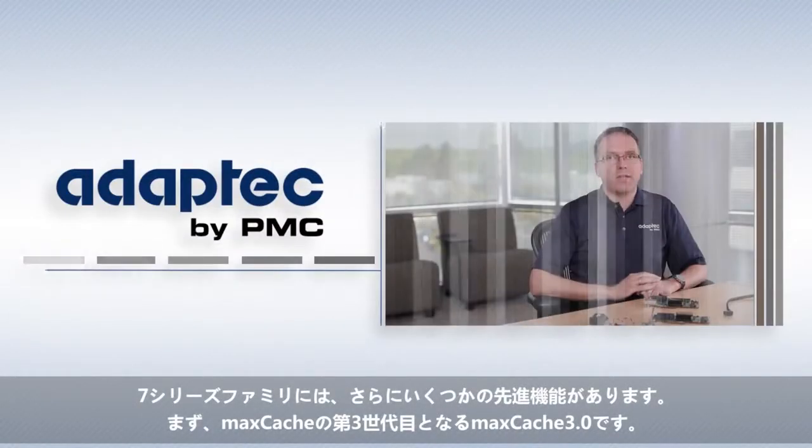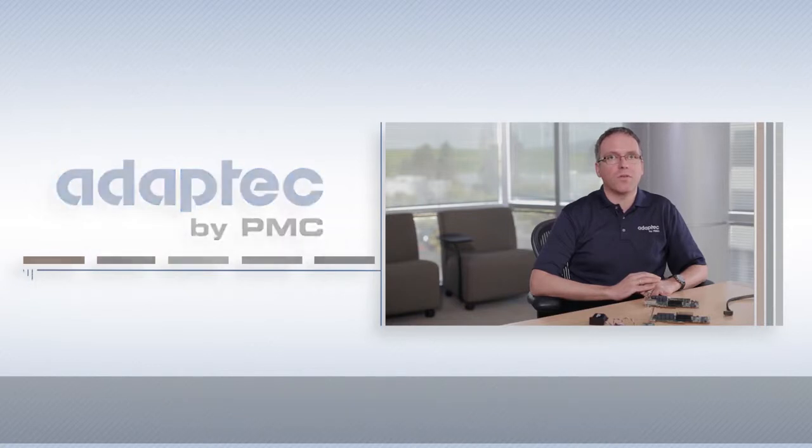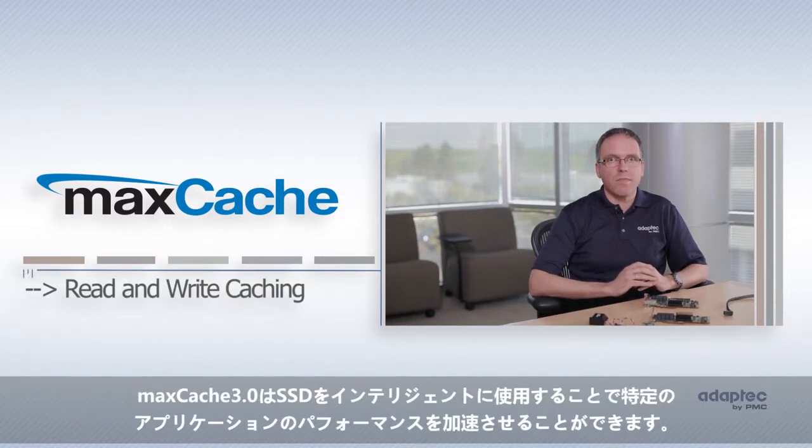There are also some advanced features that the Series 7 family offers. First off, our third generation of MaxCache, MaxCache 3.0. This is an SSD caching technology that will allow you to do read caching and redundant write back caching where the cache pool is protected by RAID. MaxCache 3 will allow you to accelerate the performance of certain applications by intelligently utilizing solid-state drives.